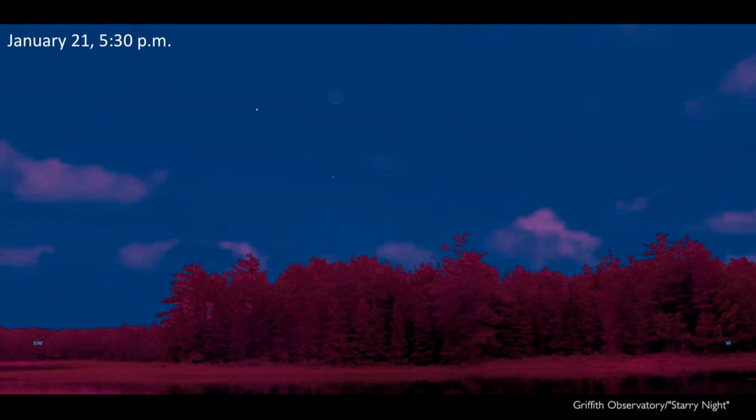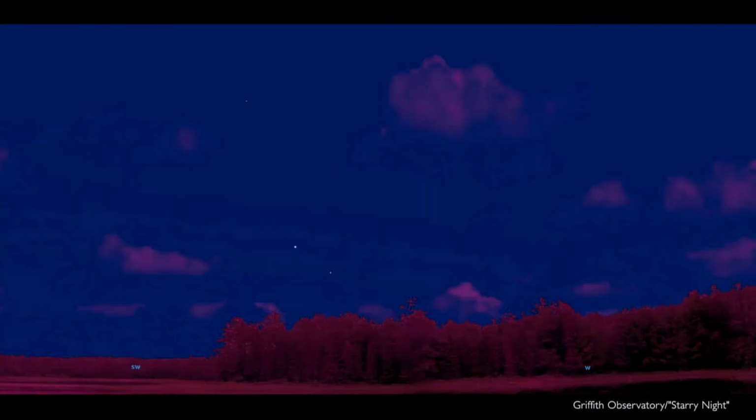Now, if we go, next slide, please. This is actually on the 19th. So here we've backed up a couple days. But this isn't so much to show Venus and Mercury. But if we look up above Venus, you'll see another object. And that's planet Mars. Mars has been visible in the southwest for months and will remain so until about March. It doesn't move very much right now.